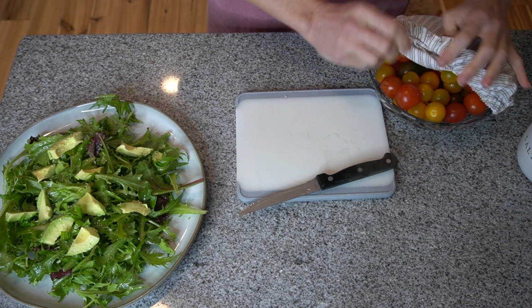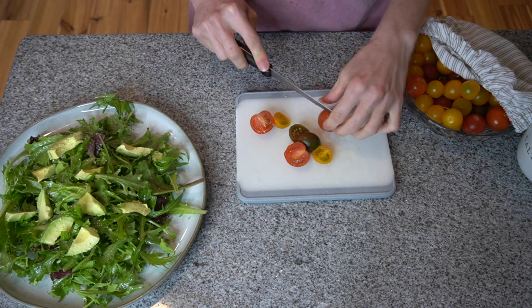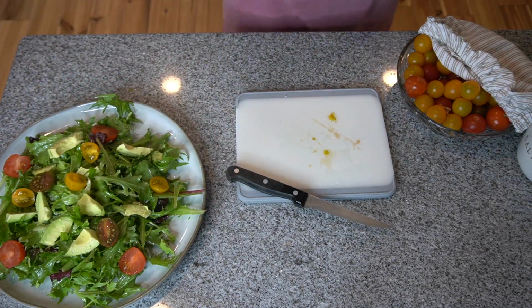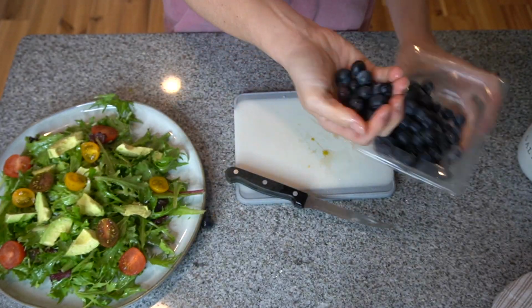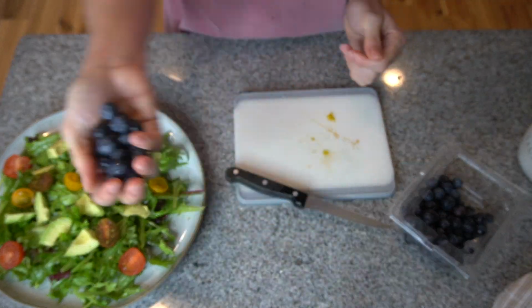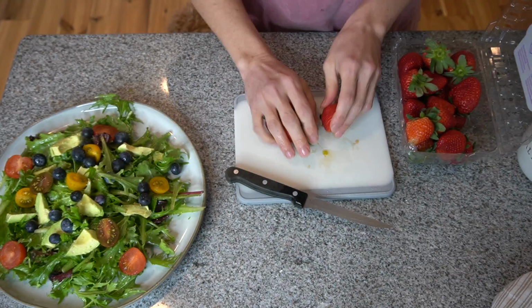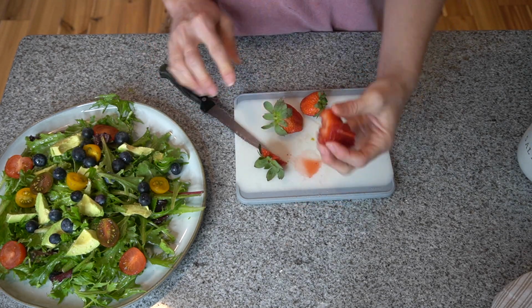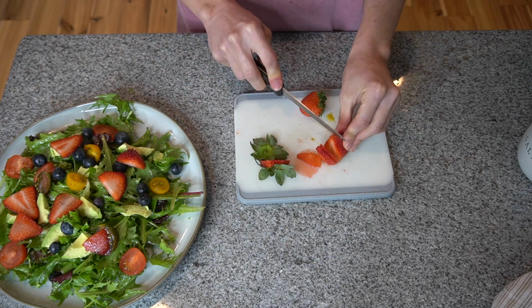And then I just add however many berries will fit in the palm of my hand, and that's what I'll add to my salad. So I love doing strawberries and blueberries, and I also love doing cherry tomatoes on my salads as well. So I will always pretty much add that. That is the one thing about keto, I really do miss things like mango and watermelon, so I always try to incorporate the berries since you can have those on keto.